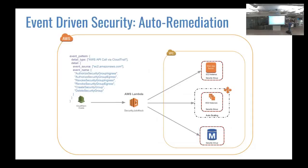Regardless of the security port, and regardless of whether it's associated with an EC2 instance, auto scaling group, or RDS instance, the Lambda function will lock it back down within a minute. With AWS, things change so dynamically that you have to automate everything in order to keep everything secure. That's the successful way of approaching it.